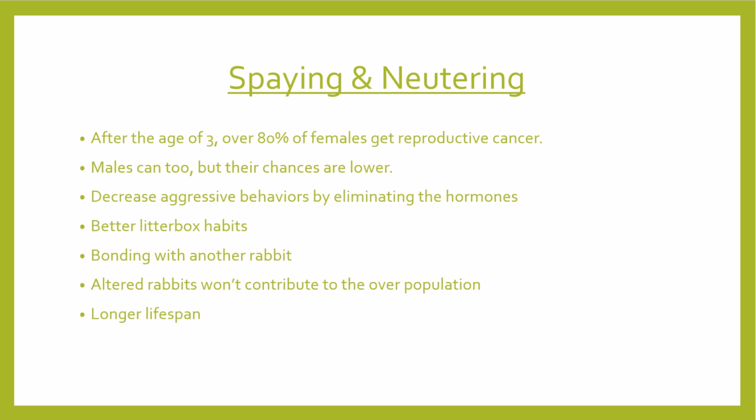We spay and neuter all of our rabbits in the rescue. After the age of 3, over 80% of females get reproductive cancer. Some rescues have seen it as young as 8 months old, so it doesn't matter if it's just a single female, they have to be spayed. Males can get reproductive cancer as well, but their chances are a little lower, closer to 50%.